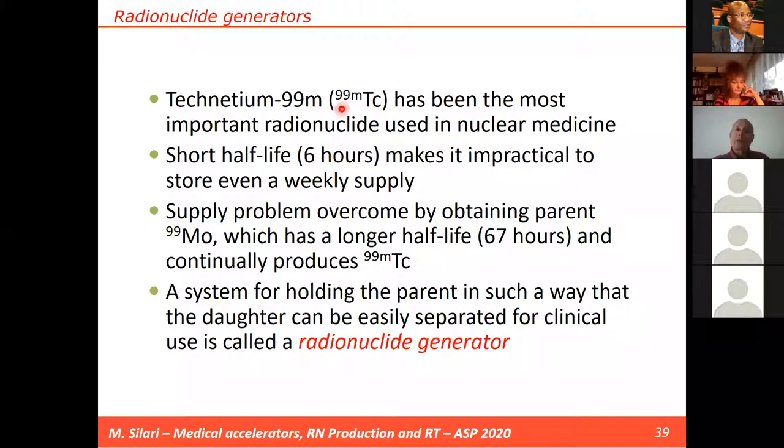Well, the trick is that you actually produce in a reactor molybdenum 99, because this one decays into technetium 99 metastable. So, in practice, you produce in a nuclear reactor molybdenum 99, which has a half-life of 66 hours, so it's nearly 3 days. And this decays into technetium 99 metastable. So what you can do, you can produce this one, prepare it, and ship it to a hospital.